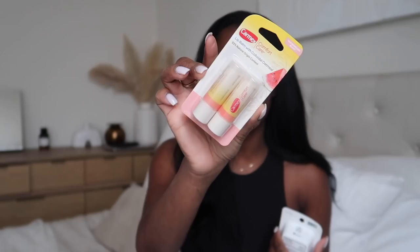Then I got some chapstick. I got some Carmex Comfort Care Lip Balm with oatmeal, and I got this one to try it out because I've never seen this kind of Carmex before. And then I just got the classic one to throw in every purse I own because my lips have been going through it lately. I also got this lint roller. It's in this very cute sleek packaging, so I decided to pick this up.